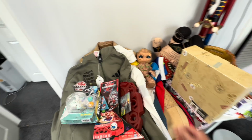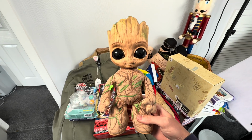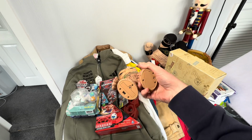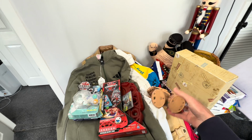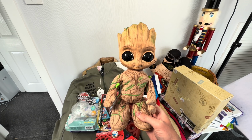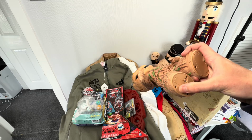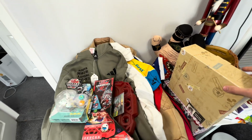Maybe a bit more. A really nice little cute Groot. He's motion activated, so he does talk. I paid £4 for him. I think he's going to be worth about 20 quid on that one. Turn it off before he drives us all nuts. What else have we got?